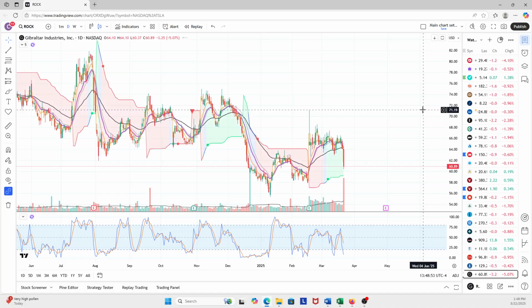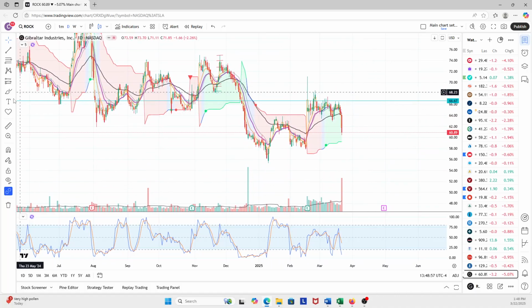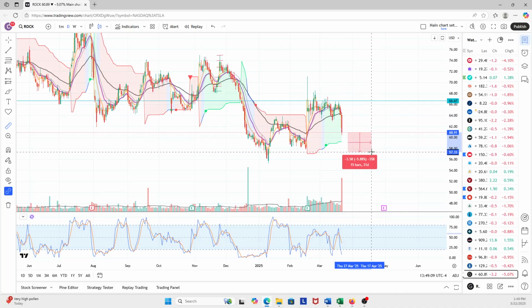Next one on the list is Gibraltar Industries here, ROCK, really looking good. Really nice. Big wash on Friday, huge drop in price, coming down into support. Not a lot of risk here. This is a really nice setup. It's either going to turn back around right away, pretty quick, or it's just going to straight up fail. And if that happens, I'd be getting out.